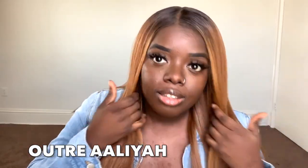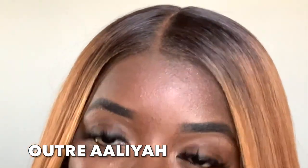Like, I want to see the hairline on the likes of Outre Aaliyah. This hairline, y'all. Do you see this? This looks extremely natural. That hairline was pre-plucked to perfection. I know y'all can do it, Outre, so come on, let's get it together. But we're gonna hop in right here. I'm gonna take off this cutie on my head. And y'all see, I don't even have any glue on. This is definitely a plop on and go. And let's just try this on to see what it's looking like.